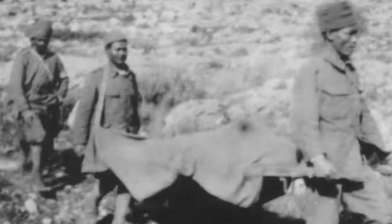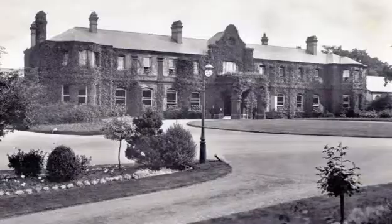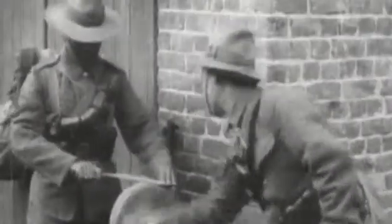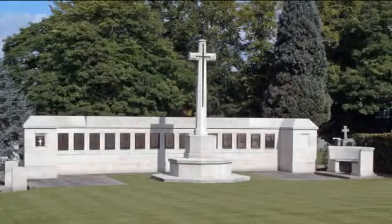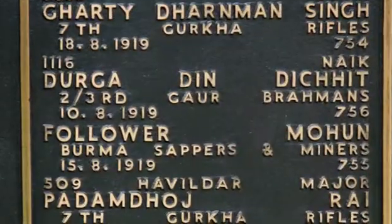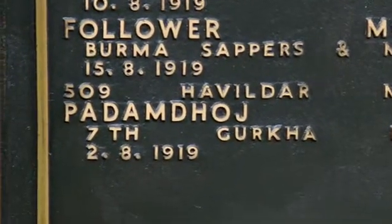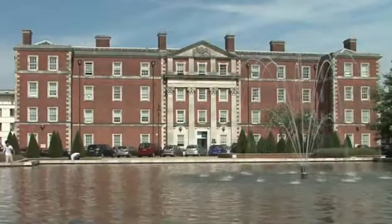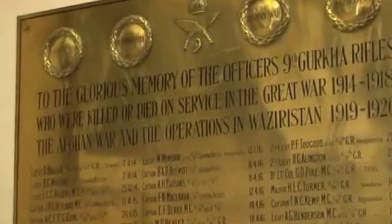Wounded Gurkhas, too, were treated in British hospitals in the course of and after the First World War. Padam Hoj Rai of the 7th Gurkha Rifles, a regiment which fought so valiantly in the Middle East, survived the war, but then succumbed to the flu pandemic that started in 1918. He died in the Horton War Hospital in Epsom and is commemorated within a special plot at Epsom Cemetery. The Gurkha Museum at Winchester's Peninsula Barracks recounts the fascinating story of the men from Nepal, whose exploits have made them famous the world over.